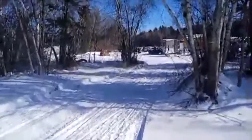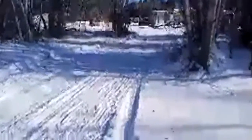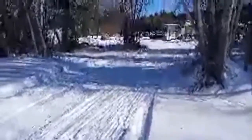Yeah, I think they wanted to hit the throttle rather than wave, but that's all right. I was waving at all of them. I know how it is with the throttle, and I'm sure you do too if you're watching this.